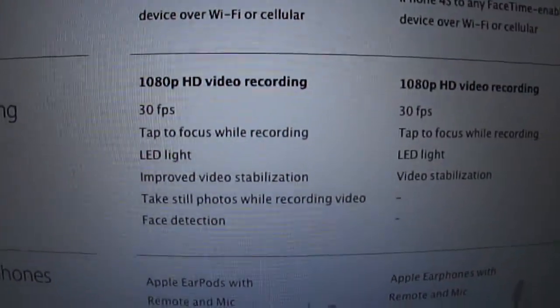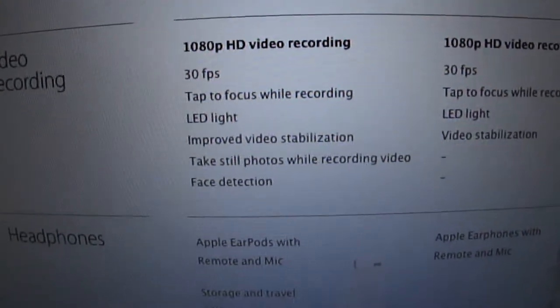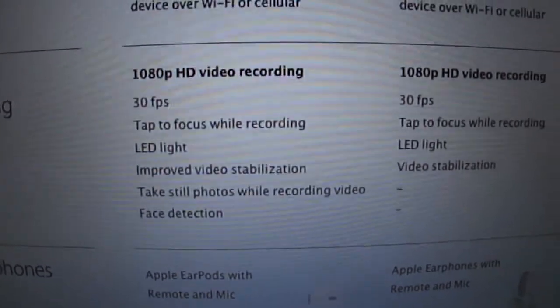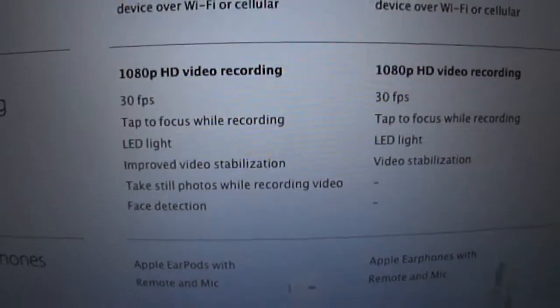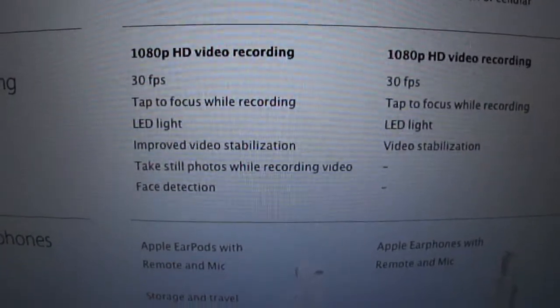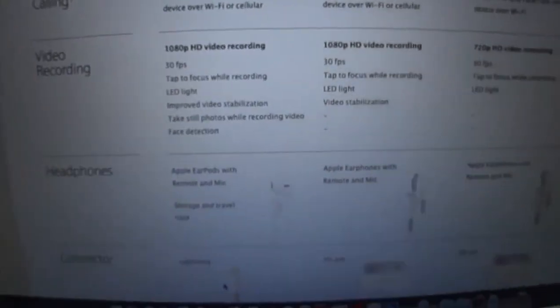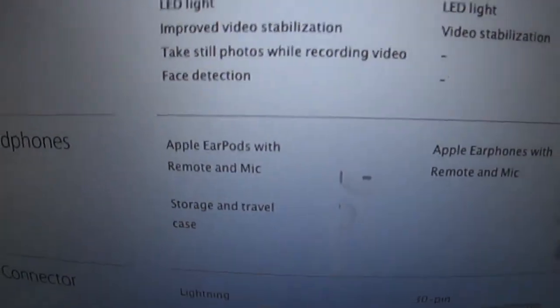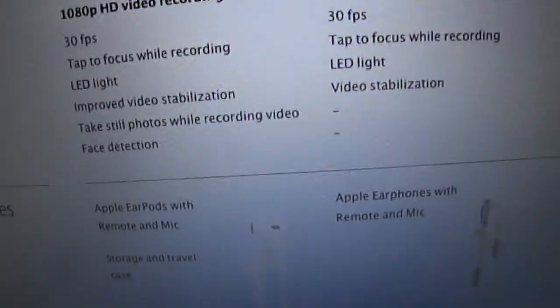30 frames per second still. I was really hoping that they came out with HDR video recording, which would have been really nice, especially for YouTube, so you guys could see everything clear. Also, tap to focus while recording, and LED light. Improved video stabilization, take still photos while recording video, and face detection. So those new ones at the bottom, or 3 new ones: improved video stabilization, take still photos while recording video, and face detection.